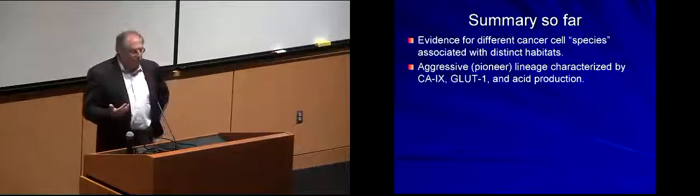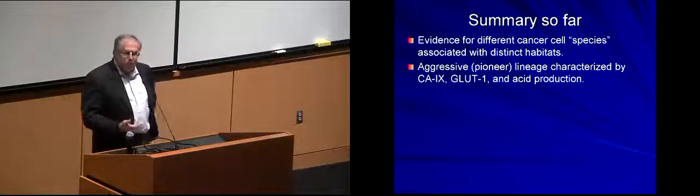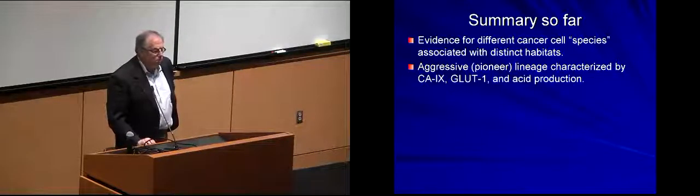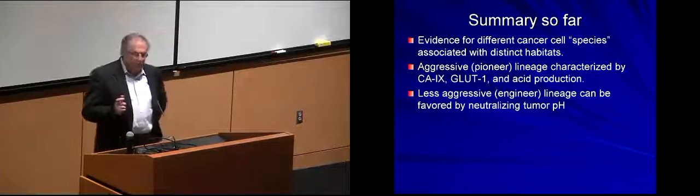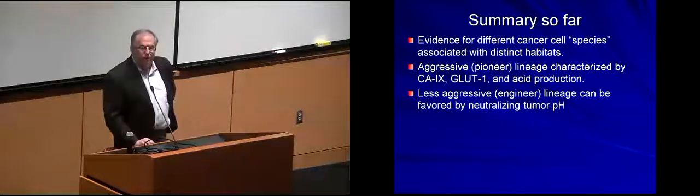There's an aggressive pioneer lineage characterized by CA9, high acid production, highly invasive, and highly motile. Less aggressive engineers tend to have near normal metabolism. They tend to live in relatively neutral pH, and they're highly angiogenic.